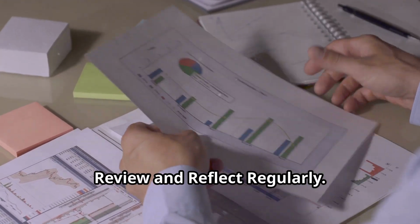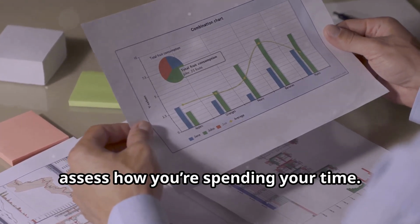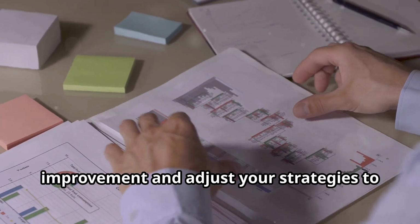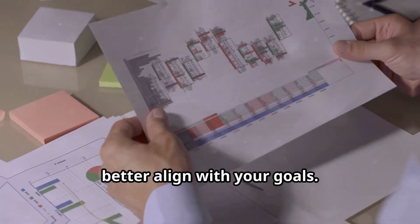Review and reflect regularly. Periodically review your progress and assess how you're spending your time. This helps you identify areas for improvement and adjust your strategies to better align with your goals.